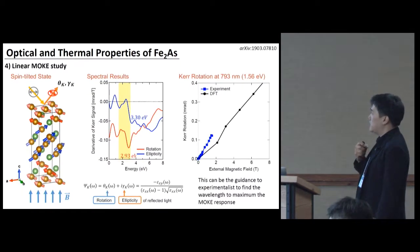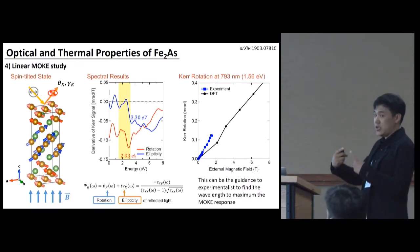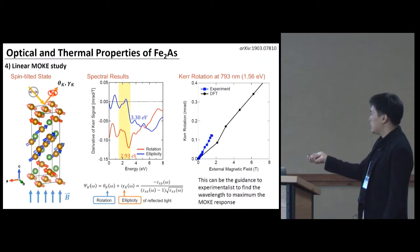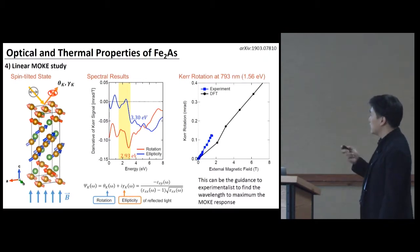So the first one is about the linear magneto-optic effect study. We applied a strong external magnetic field, and the overall structure starts tilting. And we calculate the spectral result based on this dielectric function from the band structure. Then we can get some signals. This yellowish region is the visible light region, and we got certain signals. And we asked our experimental colleague to measure the co-rotation, and they only have a 1.56 electron volt laser, and they do see some signals, and this is in pretty good agreement with our predictions.